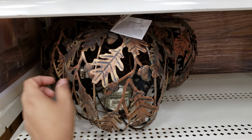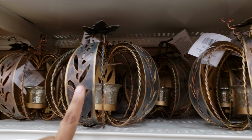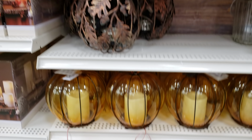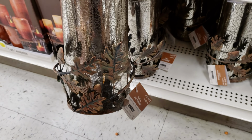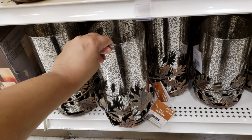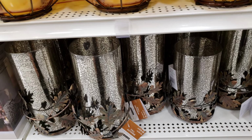Love, love, love. You can find stuff like this also in TJ Maxx, you guys. That one's so cute. I love these so much. Oh my gosh. Look down here. $17. Let me pull one out. Look at that. Isn't that beautiful? My gosh, you want everything. I want everything. And these candles, they're color changing candles. They do have a remote. $30. Look at this one right here.